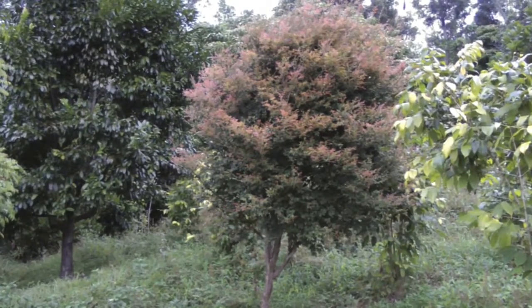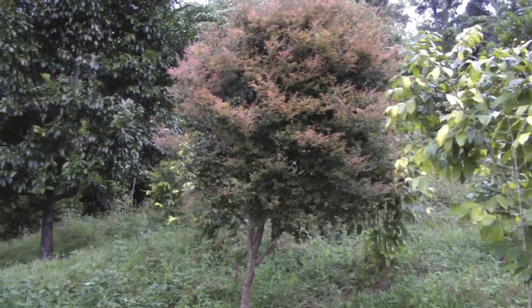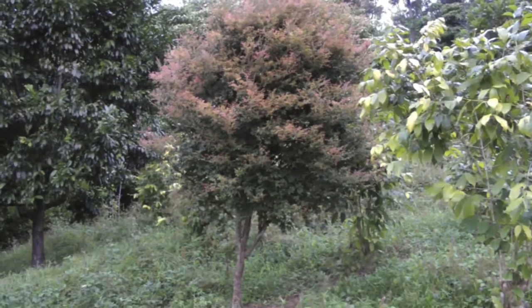But commercially, they can have a problem simply, of course, because it's going to take so long just to wait for the fruit. Anyway, that's the jaboticaba tree.